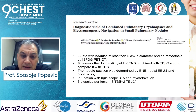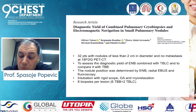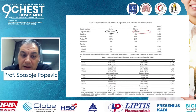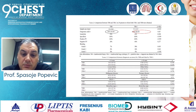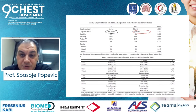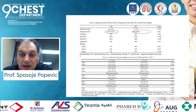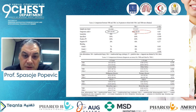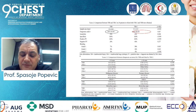And another study showed that in PET positive lesions, when we use radial EBUS to guide those cryoprobes, we have almost twice better diagnostic yield with transbronchial lung cryobiopsy of the peripheral nodule than with classical transbronchial biopsy with forceps. So the diagnostic accuracy is much, much better, especially now when we have the 1.1 millimeter cryoprobe, which can be used practically as cryo forceps, with really no serious problems like bleeding.